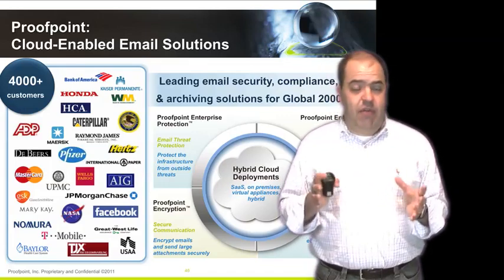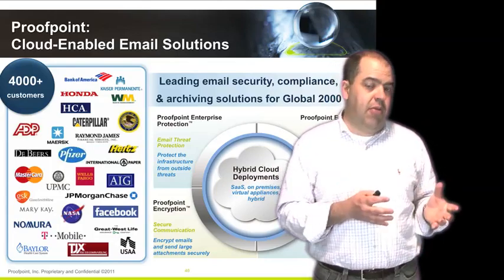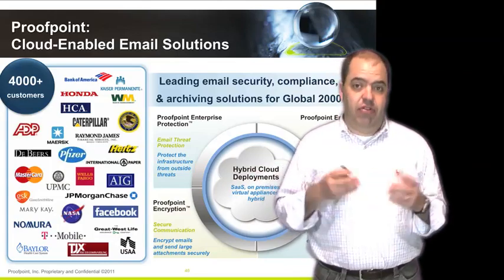All of these technologies leverage the cloud to provide the power, but you can deploy them in many different ways, whether it's on-premises, through appliances, virtual appliances, in the cloud, or hybrid combinations of all of those.